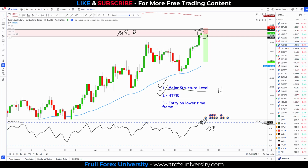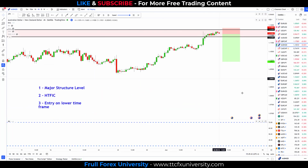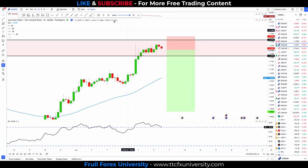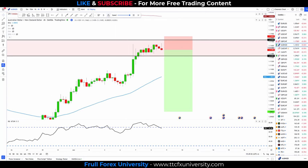So at this point, I have everything I need to go down to a lower time frame and look for an entry here on the Aussie New Zealand. Let's do that. Down on the 4-hour chart, you can see price has pushed up, but really no reason for entry yet. So let's keep pushing forward here. This candle, to me, was my entry. Now, I'm experienced and skilled enough as a trader not to have some kind of set in stone rule for entry. I use my own discretion here.